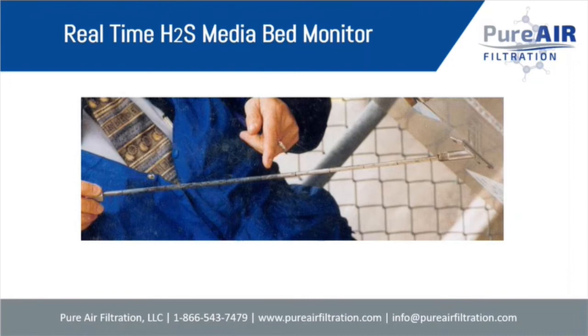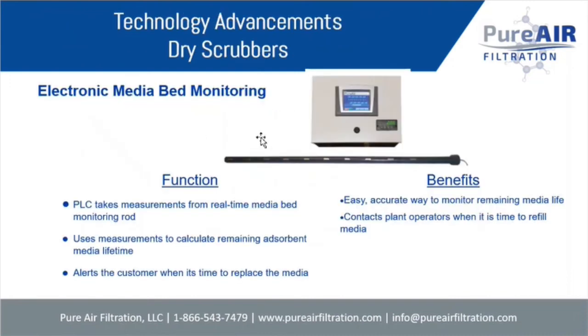But we've had a lot of customers that have come to us and said, well, can you do that electronically? And for many years, I was like, no, it can't be done. Well, finally, after thinking about it a lot and such, we kind of had a eureka moment. We were able to figure out how to do that electronically. And so we developed what's referred to as the electronic bed monitor.